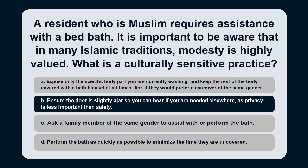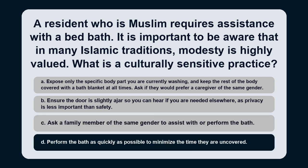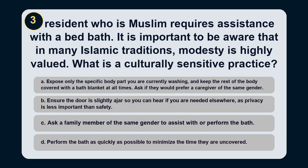Option B. Ensure the door is slightly ajar so you can hear if you are needed elsewhere, as privacy is less important than safety. Option C. Ask a family member of the same gender to assist with or perform the bath. Option D. Perform the bath as quickly as possible to minimize the time they are uncovered.